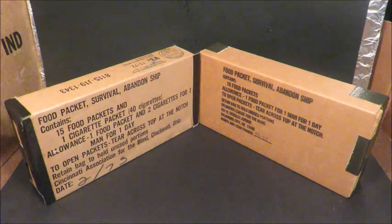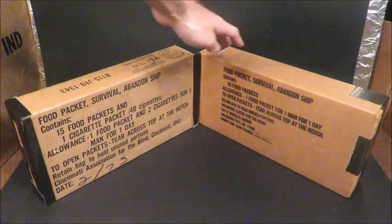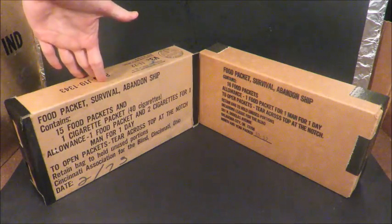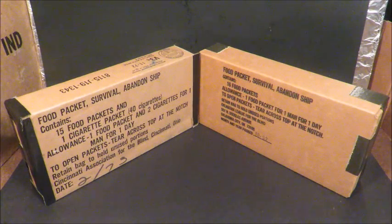Actually, I'm going to be breaking this up into two parts, so I'm going to first start with the newer box from October 1992, but you can see here I have one from February 1973 as well. Now, both of these are pretty uncommon. You're not going to find these every day. They're a pretty interesting ration that I've actually compiled a small amount of information on.